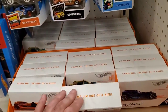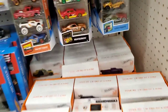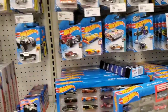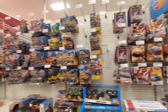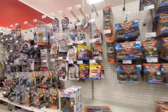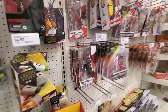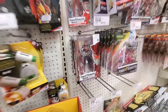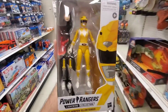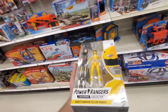Okay, nothing here. No DeLoreans. I've seen people straight up steal the DeLoreans out of the boxes in here. It's crazy. Okay, I think that's it. I'm gonna crop dust this aisle and I'm gonna get out of here. Crop dusting in process. But yeah, this is all they had in the box, just these guys. So happy I got that. Alright, I'm gonna text Leland, see if he wants this. If not, I actually might leave it here, so we'll see.